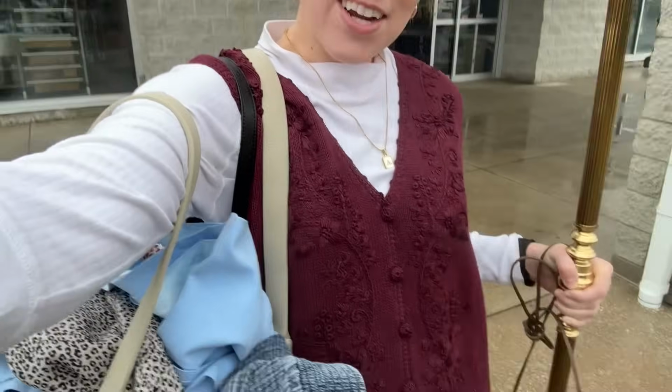I don't even know what I'm saying here, but I should have been doing less talking and more running to the car where it's dry. This is just the most rainy day ever. I am soaking wet, but let's get all these finds home, get dried off, and then try them on.